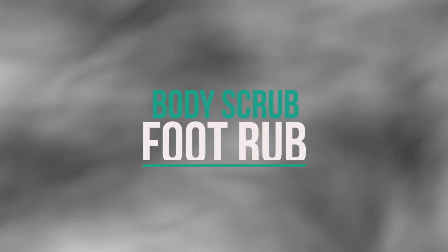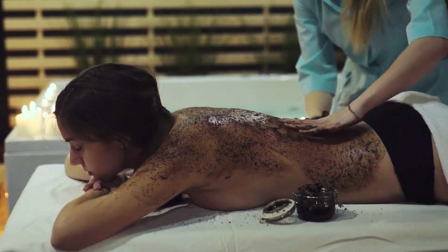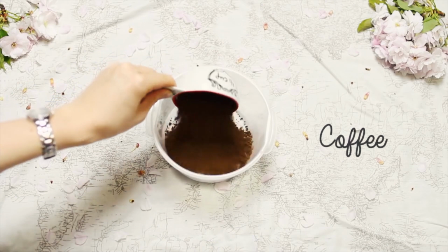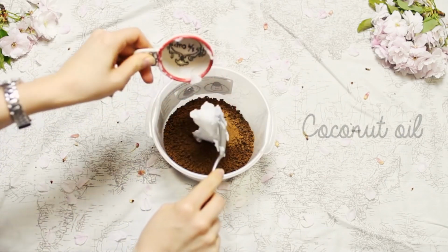Number 8. Body scrub and foot rub. The richness of coconut oil makes it the perfect primary substance for an all-natural exfoliator. Add white sugar, organic coconut sugar, or ground coffee beans to make a face, body, or foot scrub to remove dead skin cells. Similarly, apply organic coconut oil on cracked heels to reduce dryness and eliminate bacteria.